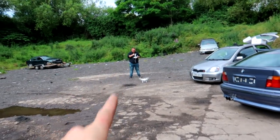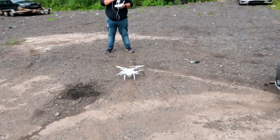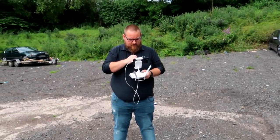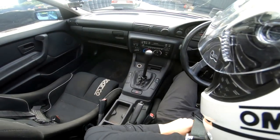Should be alright. We got Al here today, because he fancied coming along. And then we remembered that he has a drone that he hasn't touched for about 4 years. So we might get some aerial shots later, and I'm gonna go do my first laps and see what this car's like.